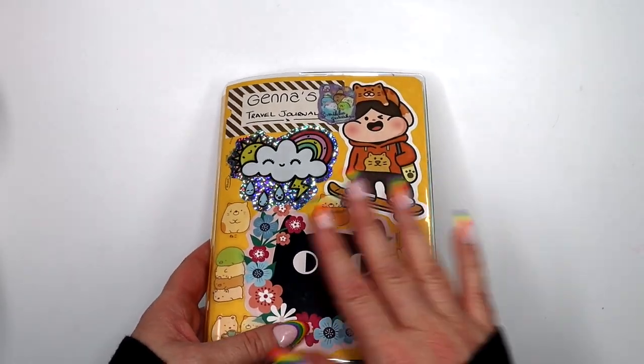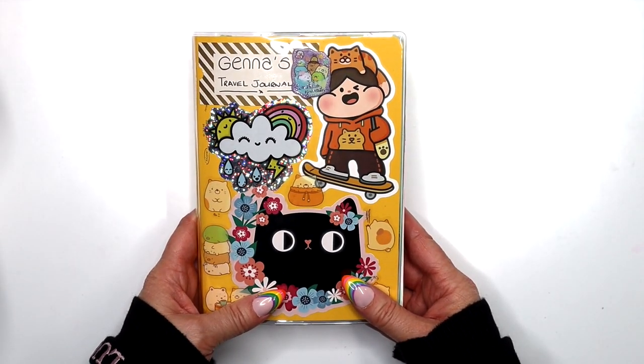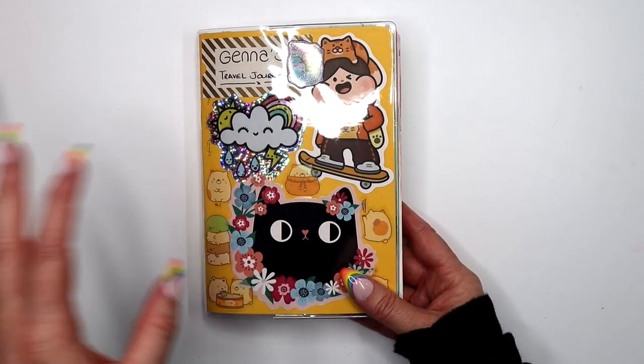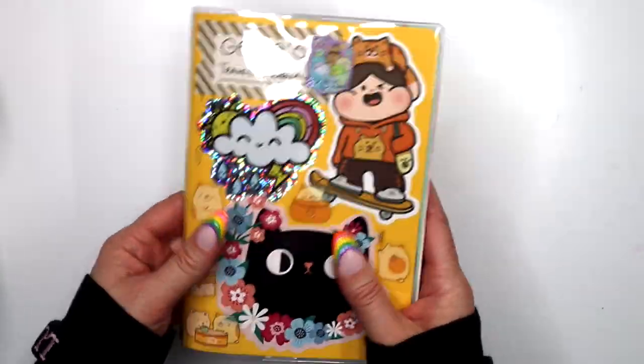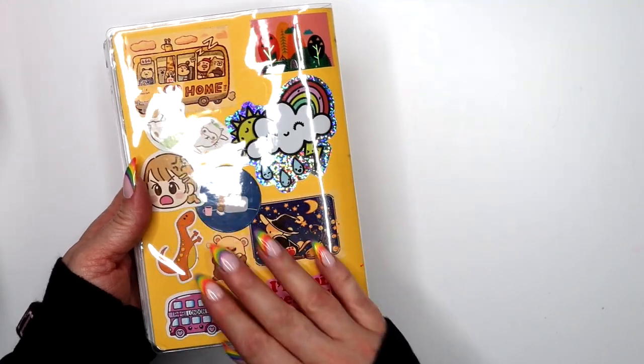I've never kept a travel journal before and wanted to do so because I knew I was going on a trip. So rather than fill my travels into my main journal, I thought, let me keep a separate travel journal and then I can do lots of trips in one place. And also an excuse to decorate a new journal, you know, with lots of stickers.